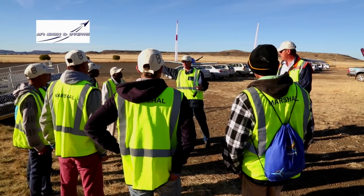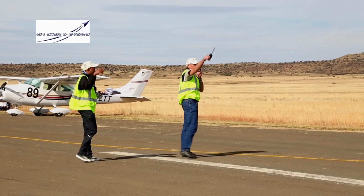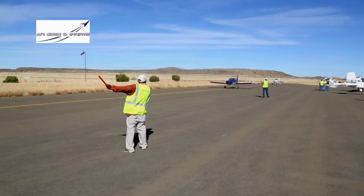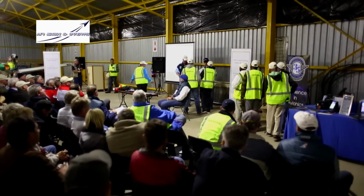Well, the training consists of 2 days theoretical training, which we go through a syllabus developed in the UK and in Australia, specifically for flight line marshals. Thereafter, they are taught over a 2-day period with the practical side of it. They do a theoretical examination and then a practical examination throughout the course of the race, whereafter they are presented with a certificate of achievement.